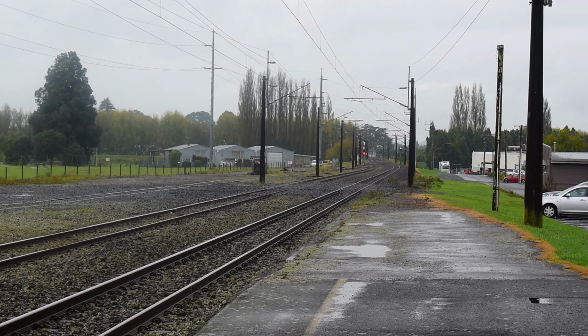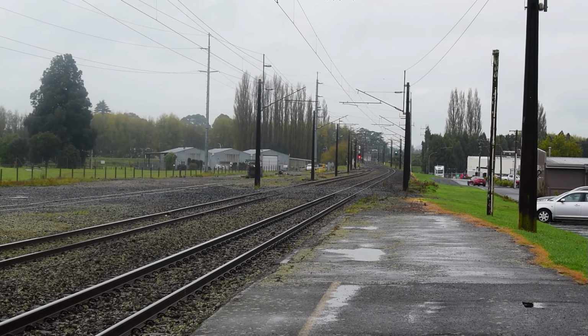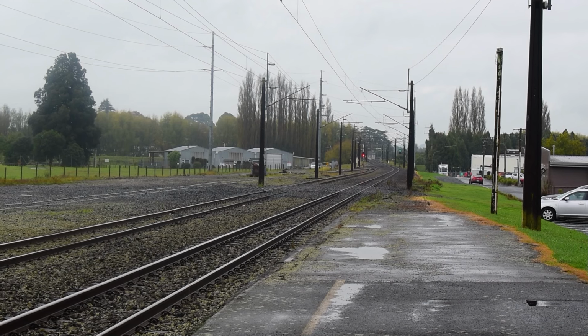The chase of train 225S began at Otorohanga station, but by the time we got there, the weather had turned rather sour.